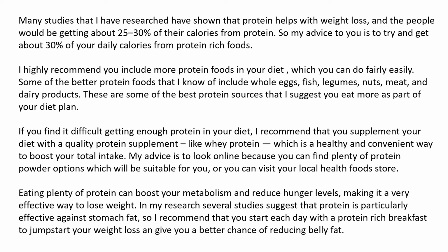My advice is to look online because you can find plenty of protein powder options which will be suitable for you, or you can visit your local health food store.